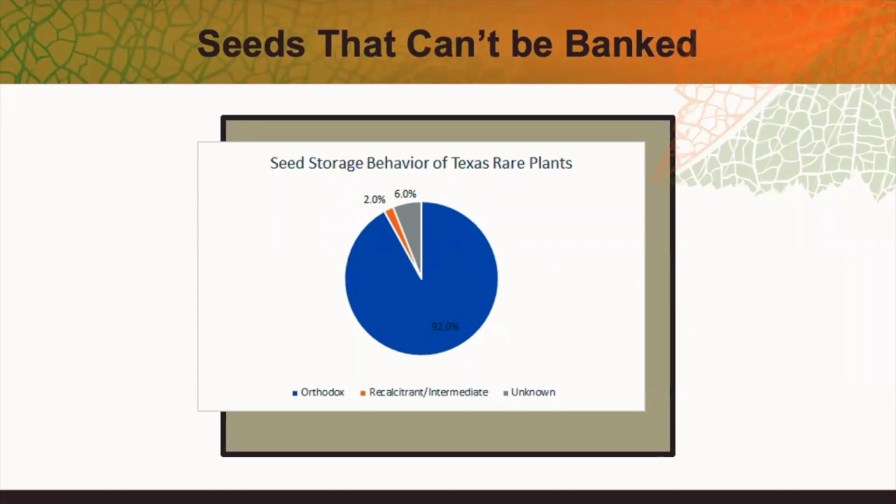I know people who have had them go from having 50 to 60 of them to less than 10 within 5 years, because they just don't tend to survive as well. And that is not something that we're looking at this point. At this point, we're really only focused on orthodox seed collection and preservation.